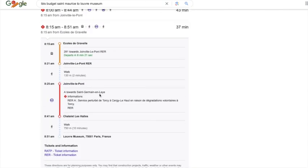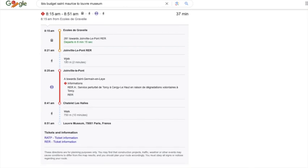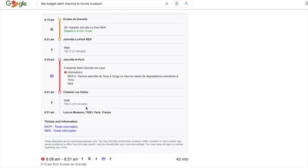So just take a look and pick whichever is the most convenient for you, or maybe even just go half the way, and from there maybe you can take a taxi, so that way you can cut down on the expenses spent on the taxi.